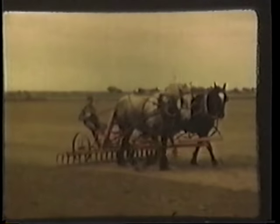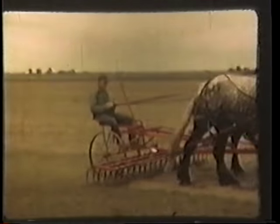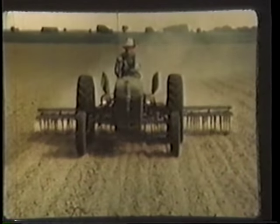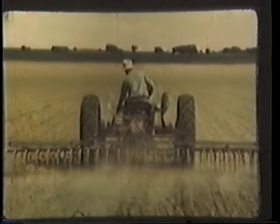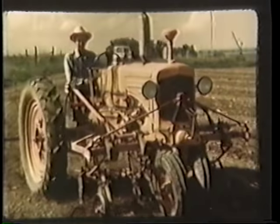A horse-drawn scratcher driven by William Bolter breaks a crust that's kept a field of corn from coming up. And here's the same job being handled by a scratcher on the Ferguson system of a Ford tractor. So you can see they grow a crop of corn, too, in this Colorado farming area.